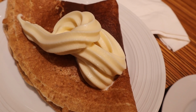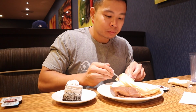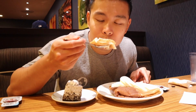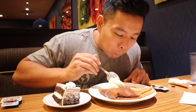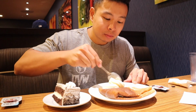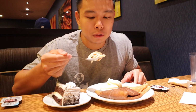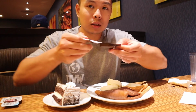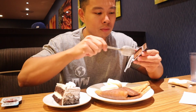There's a little bit of whipped cream in here too. Ooh. Gotta mix the cold and the hot dessert together. It's always a good combo with the contrast. It's a good crepe. And I haven't even added the Nutella yet. I don't like my crepes too sweet, so I'm gonna add it on the side. Look at this, Nutella. Nutella makes anything good, any dessert.